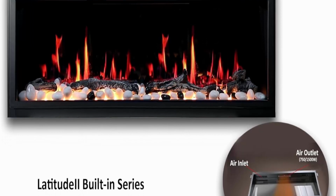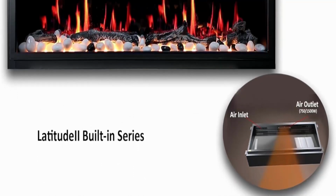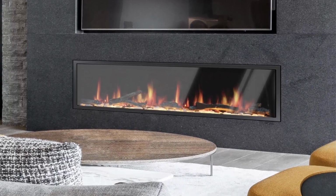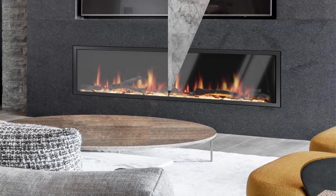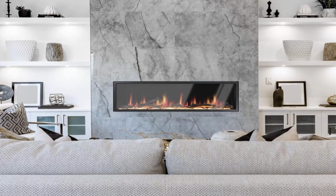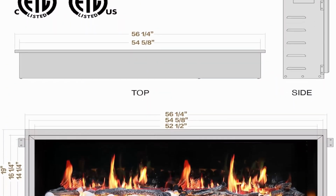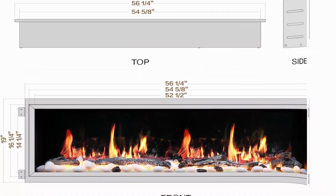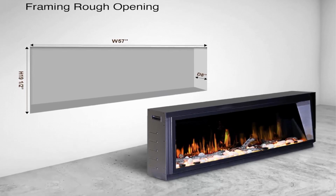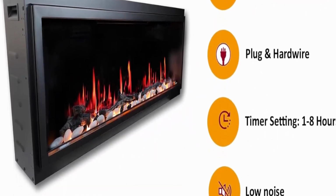Adjustable flame color for year-round enjoyment, with or without heater. 5 signature unique flame colors. New Smart Homes Fireplace app by Wi-Fi enabled. Front trim access for easy maintenance. Overheat protection for safety. Vent-free space heater and easy install fireplace in any space. Dimensions: W 56 1/4 x H 19 x T 8, ETL and CETL certified.